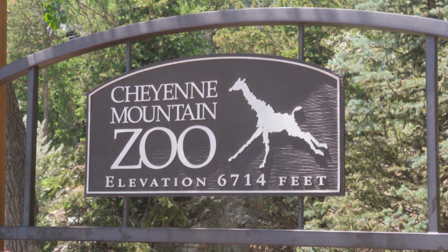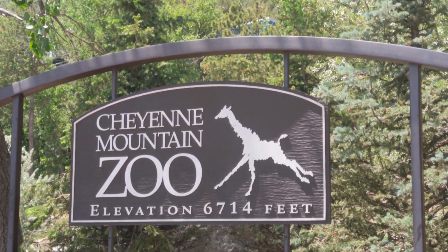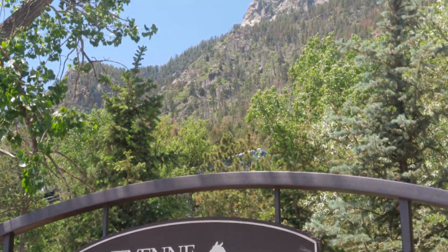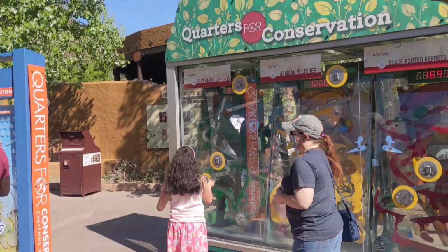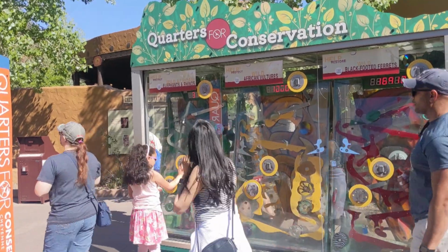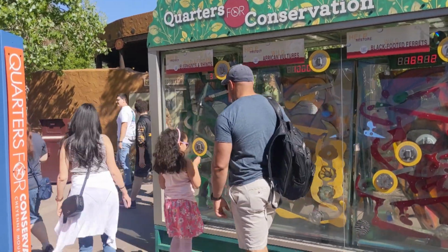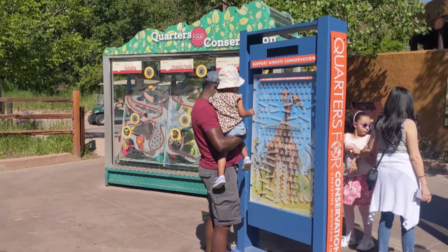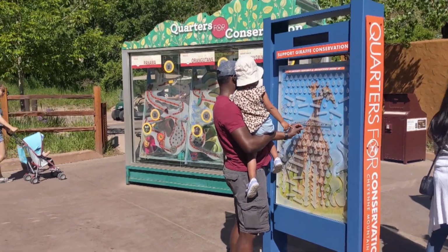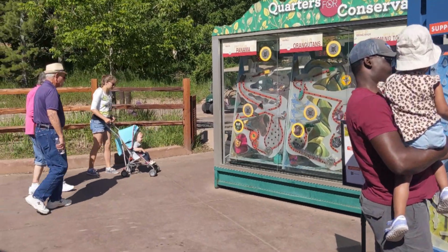So they give you 3 tokens each, because 75 cents out of each admission goes to Quarters for Conservation, and then you get to actually decide which one that you want to put it in. I already did all of them. Actually, no, little man did all of them because he has a little bit of a gambling problem. Well, a conservation problem. So we're gonna head in.